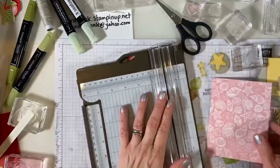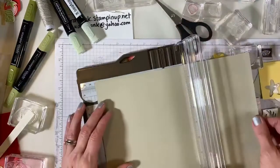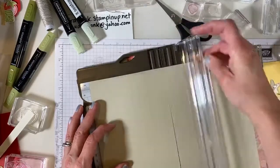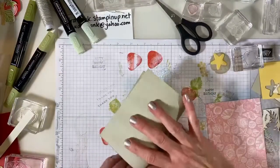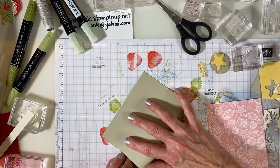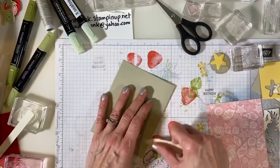Okay, so we have that. And then we need a card base, and I'm going to do Sahara Sand, because that's the color. I don't have any cut, I think. All right, so we're going to cut this in half at 5 1/2. And then when this is done, you probably don't have to wait quite this long to let that dry, but you definitely want to wait a few minutes on the pearlized paper thing.